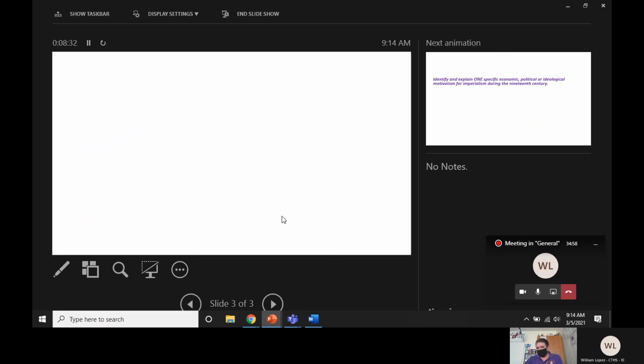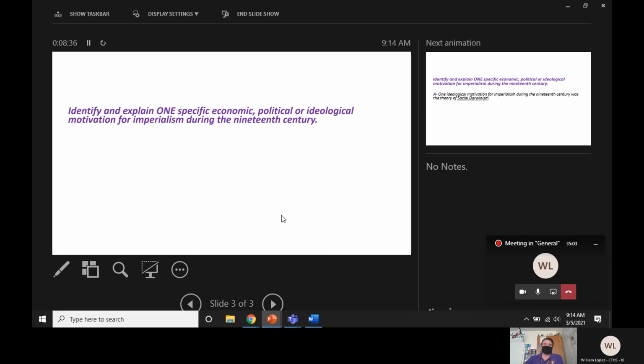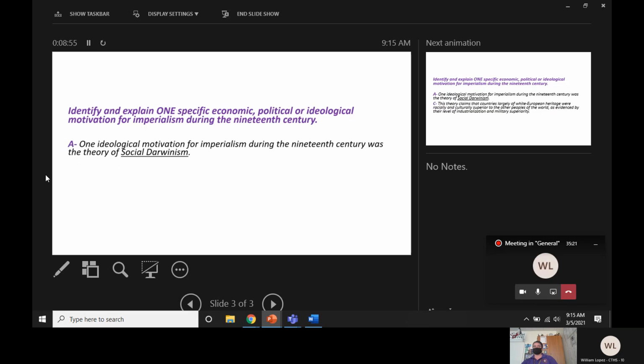Last example, and we'll see if I screwed up and put ABC again. Identify and explain one specific example, one specific economic, political, or ideological motivation for imperialism during the 19th century. And this comes straight from your notes, guys. This was one of the first things that you're supposed to have in your next notebook check. We did the little reading assignment where you listed this stuff out. Well, here's what I have.